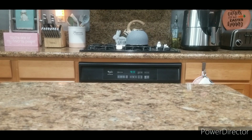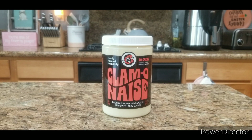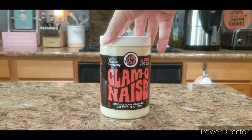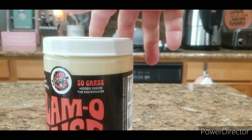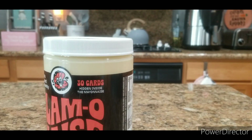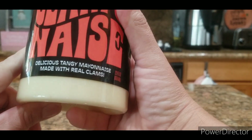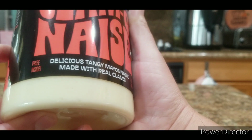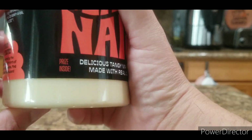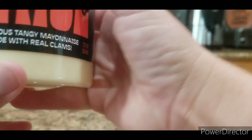And today we're gonna check out this CLAM-O-NAISE by Cards Against Humanity. Apparently there's 30 cards hidden inside this mayonnaise jar. It's delicious, tangy mayonnaise made with real clams. Ooh, look at that. Prize inside, which is the cards.